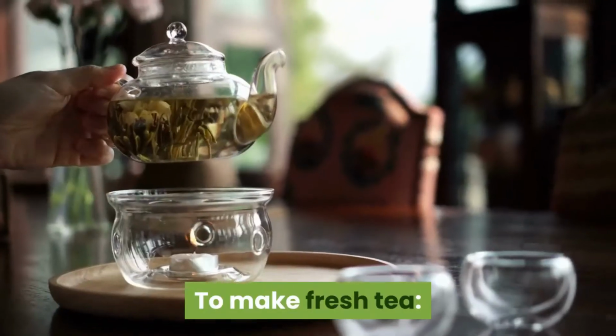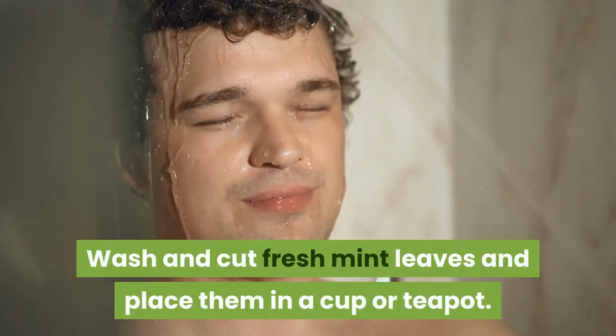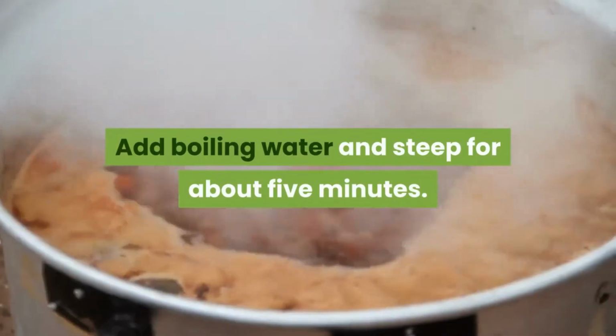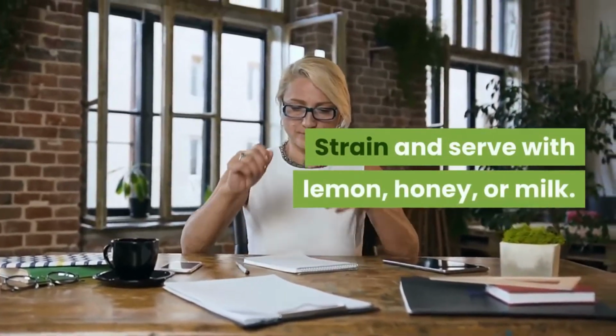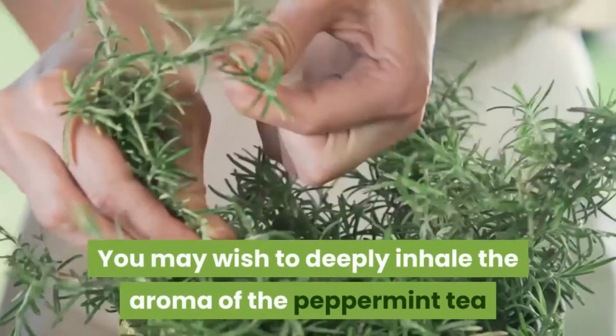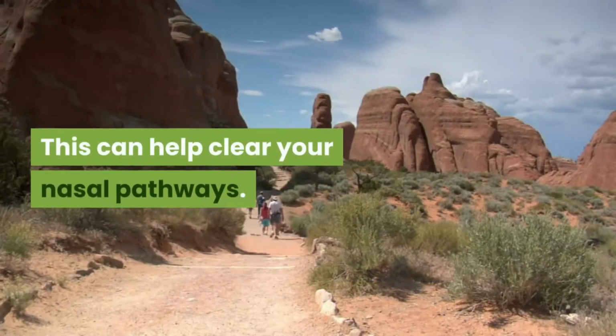To make fresh tea, wash and cut fresh mint leaves and place them in a cup or teapot. Add boiling water and steep for about 5 minutes. Strain and serve with lemon, honey, or milk. You may wish to deeply inhale the aroma of the peppermint tea while the tea is steeping. This can help clear your nasal pathways.